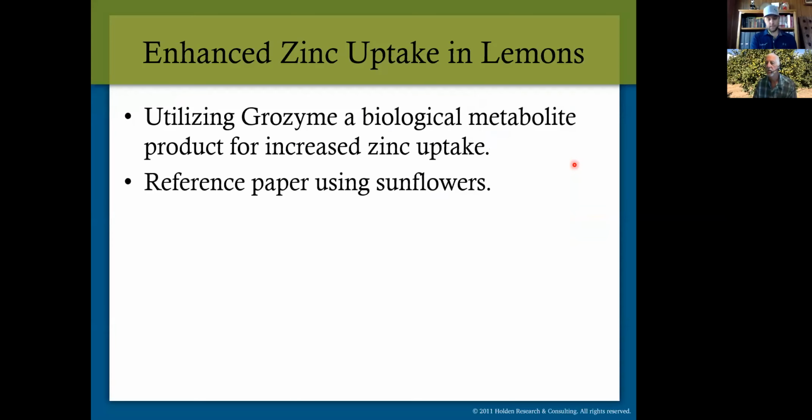So something I initiated last year was there's a biostimulant product that I like called Grozyme, and I wanted to add it. And it's not a live cell. It's metabolites of a fermented product. But there's some peer-reviewed papers, one particular on sunflowers, that support that it enhances zinc uptake. Now, why zinc? I can't tell you, unless it's stimulating some genetic code in the plant to process zinc better.